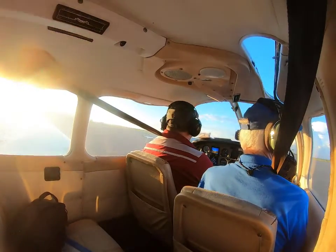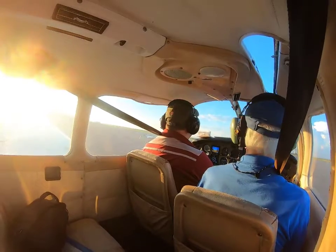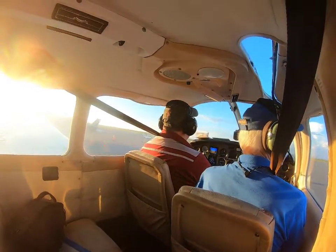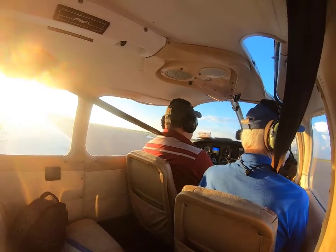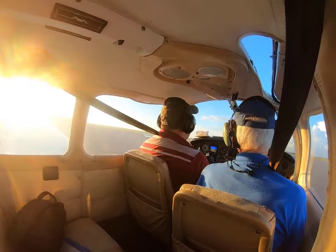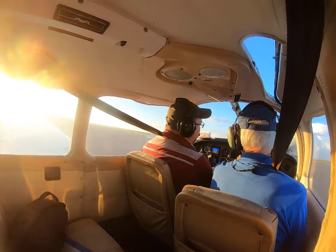Storm's going up already. And we are on 121.9, which is ground. You push it up. Yep, there we go. There it is, and then tower.